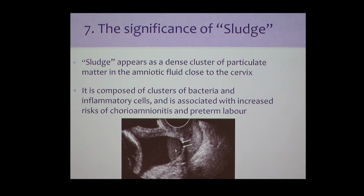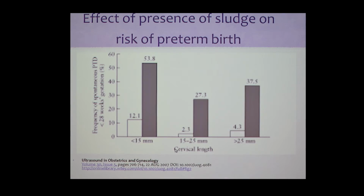What it is, if they've been able to sample it and test it, is a cluster of bacteria and inflammatory cells, and it is significantly associated with increased risks of chorioamnionitis and preterm labour. So basically this shows you your risks of preterm delivery with a cervix under 15 millimetres, no sludge, cervix under 15 millimetres with sludge, and then the same for the other groups. So you can see that the presence of sludge dramatically increases the risk of preterm delivery and makes us very wary of doing things like putting sutures in as well. So it's not that common, but if you do see it, please report it and be aware of it.